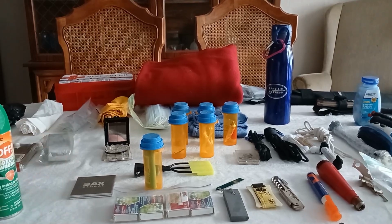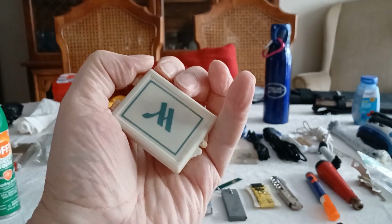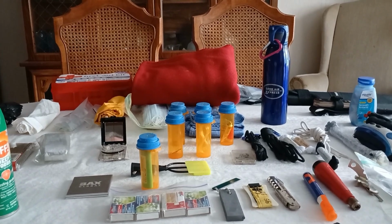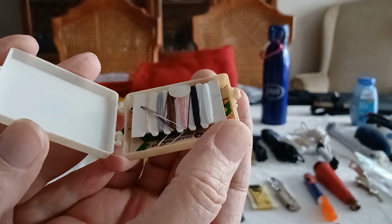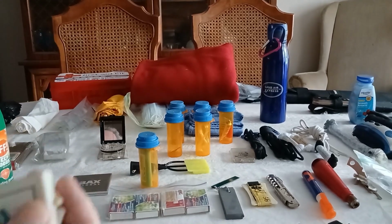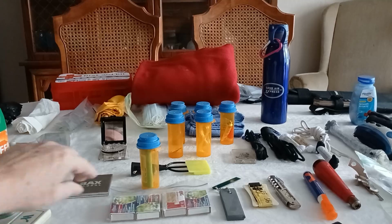Got another little sewing kit here I got from Marriott Hotels. I used to work for Marriott. It's got just basic sewing items in here. Well, I can't get it open. Here we go. Okay. Needle, thread, spare buttons. Just handy little stuff. Doesn't take up any room. Throw it in the pack. It's in there.